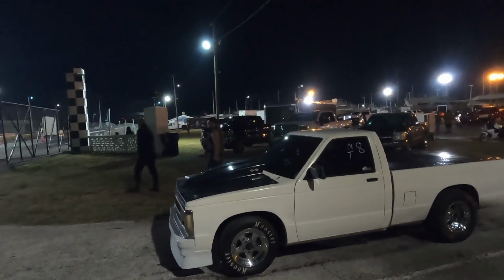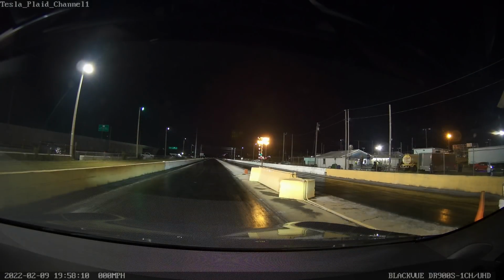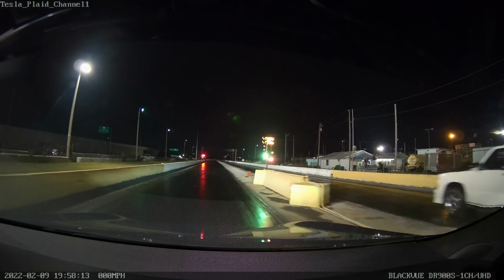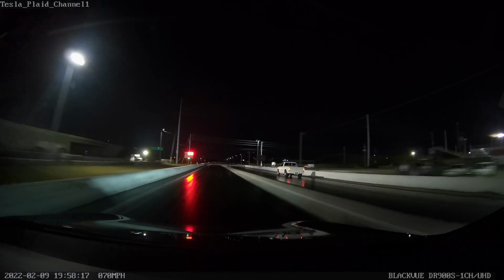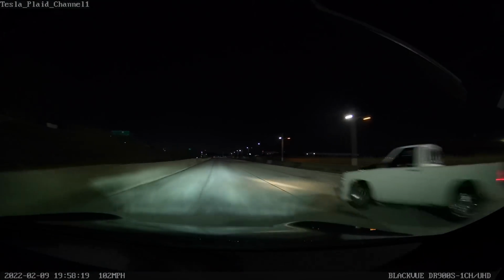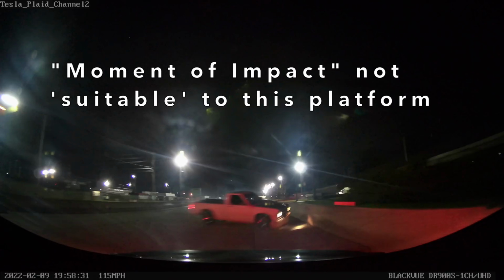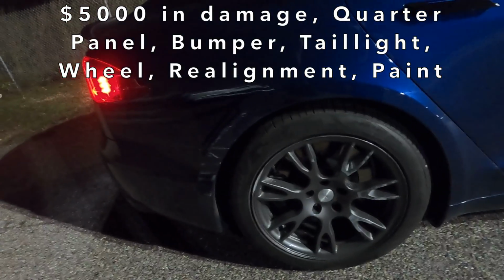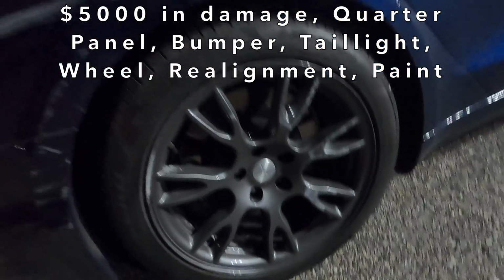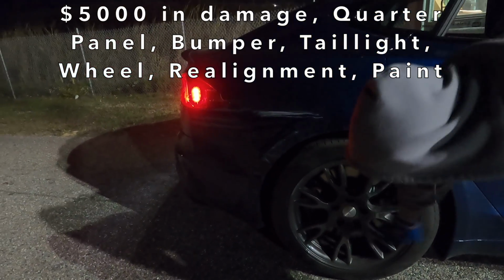Not sure what his problem was on his first pass. We're gonna wait until he makes a clean pass before we try to get lined up with it. I looked up and I go, holy crap. He hit the wheel. Oh man, yeah, he did. Yeah, you can see the scrapes on the wheel.